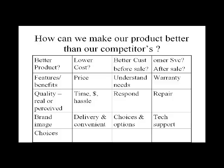Cost, price, our product could be better because it's lower cost, and it may not just be price. It may be easier to get, less hassle, easier to buy, an easier to use website, a convenience store where we can run in and run out, delivery. Sometimes time is money. You need it now.